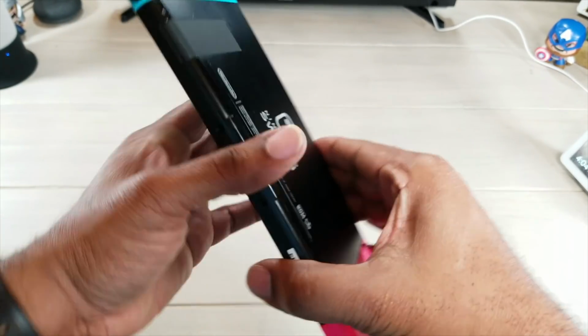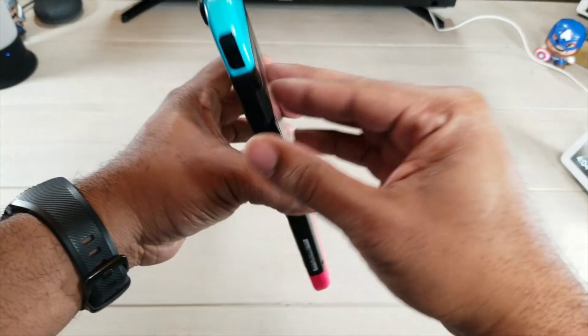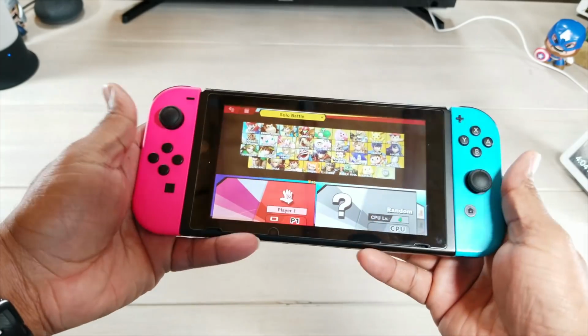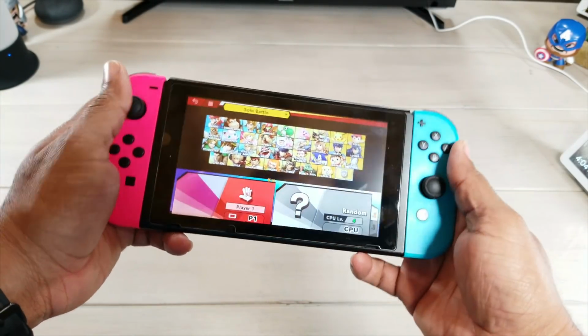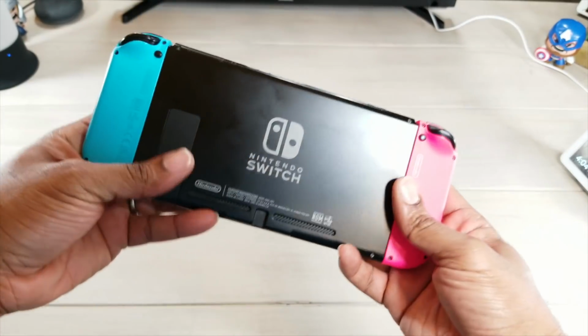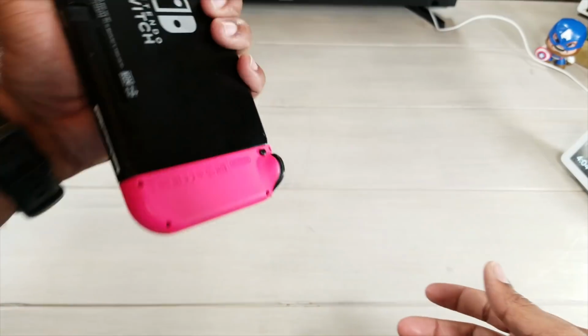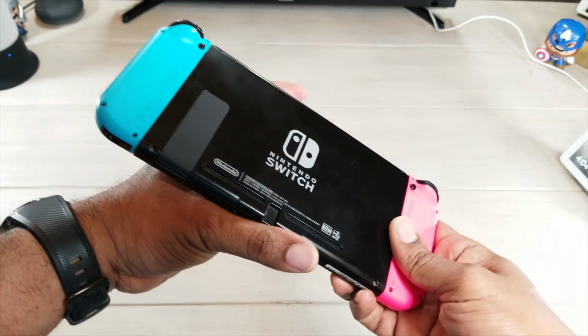These come off. You can actually stand this up and play. It has connectivity for up to 8 players at a time. Right now we got Smash going, so you know we can get up to 8 players playing this. But this is Nintendo Switch. It's going to run you anywhere from $149 to $200. Go pick you up one.